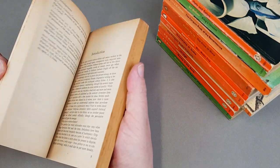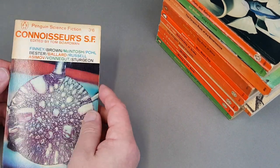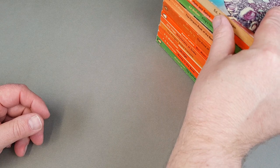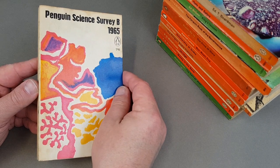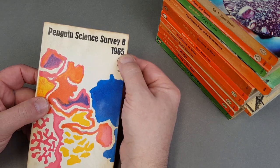So this is one I wouldn't mind replacing at some point, but because I love the science fiction aspect, I'll probably keep this one as a nice reading copy if I can find a replacement for that one. Now, probably the most boring book we'll see today is the Penguin Science Survey 2226 from 1965, Part B.